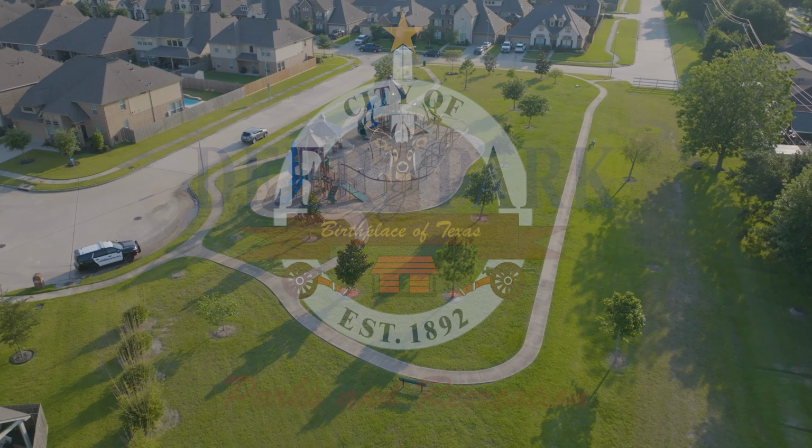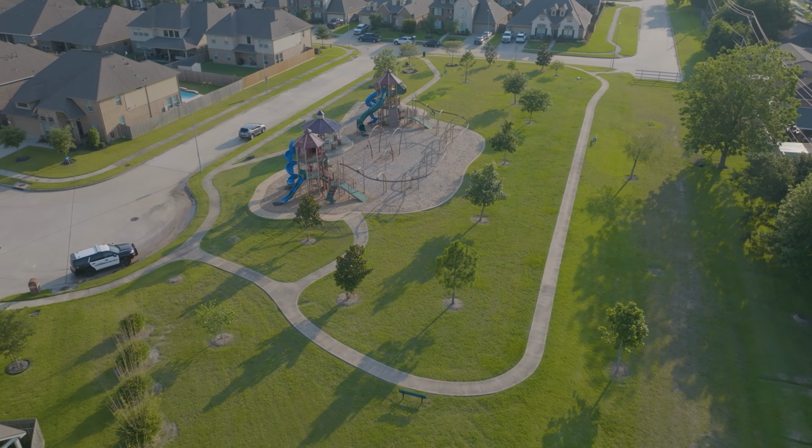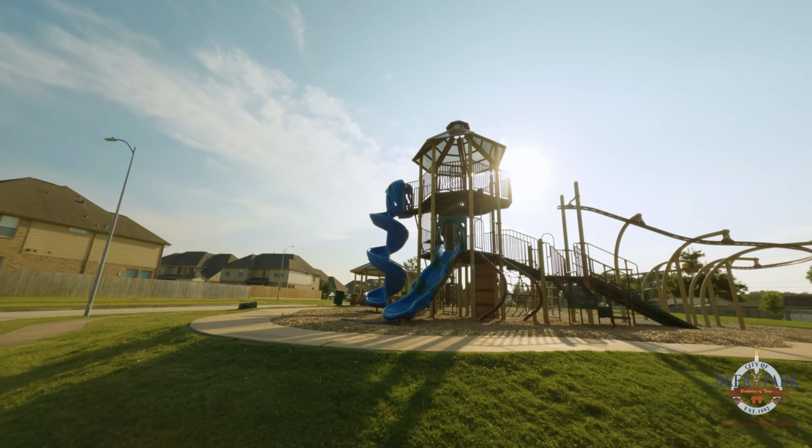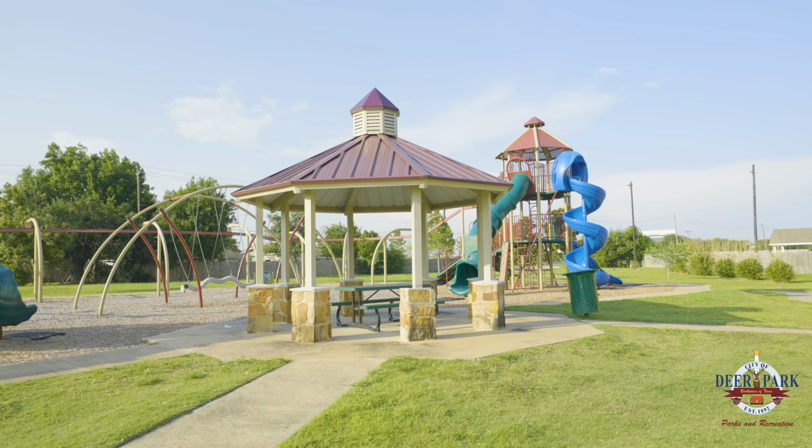Welcome to Cottonwood Park, presented by the City of Deer Park, Parks and Recreation. This 1.1-acre park is located on the southeast side of Deer Park. Here, you can enjoy our amazing playground, take a stroll on our walking trail, or spend a day picnicking at our gazebo.